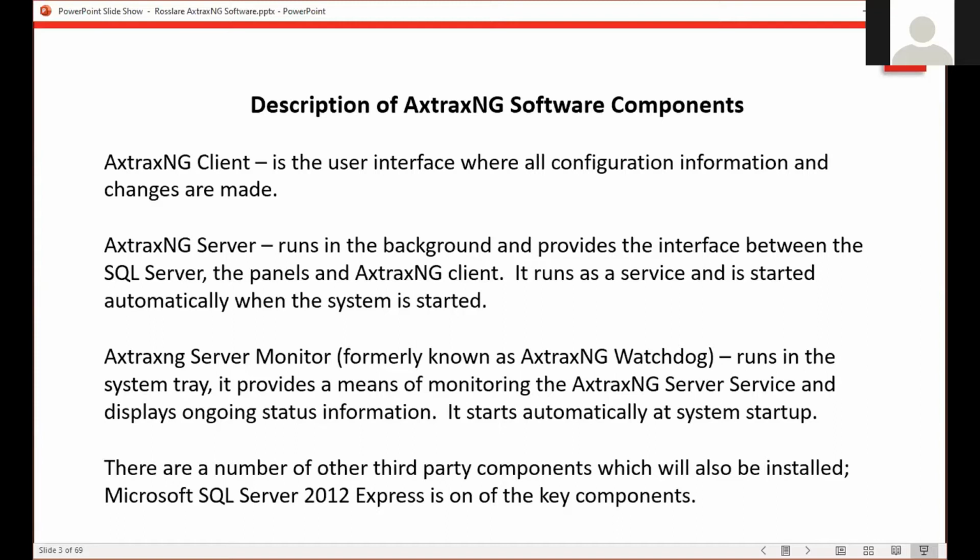AxTrax Server Monitor sits down in the bottom right-hand corner of your screen. It used to be known as the AxTraxNG Watchdog, but really it's a tool, and the monitor is a better name. It's really a tool we use for seeing what's going on with some of those background processes. And as I said, there's other third-party components that will get installed along the way.